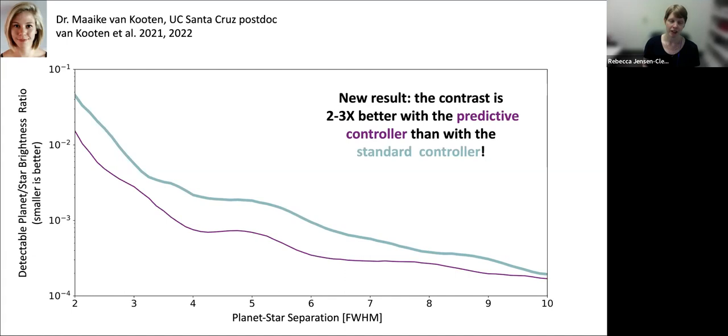It's convenient for us to express the contrast ratio of the planet to the star that we're able to detect in a similar way. And so the y-axis of this plot here is shown in this logarithmic scale and also in scientific notation. So that's why it's shown as 10 to the minus 1, 10 to the minus 2 up here. So this is just a different way that helps us express these very large differences that we see across a region of parameter space that we're interested in.